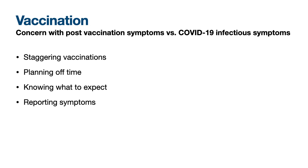A few things we can do, like staggering delivery of vaccinations to not potentially wipe out an entire department, company, or platoon. Ideally, providing vaccination on the second day of a tour, to which vaccinated healthcare providers would not be expected to return to work for 1 to 2 days. There's also the importance of letting vaccine recipients know what to expect.